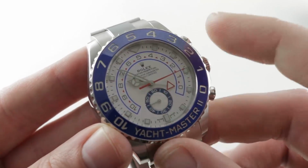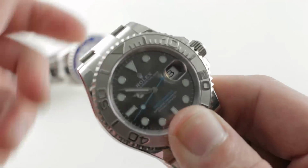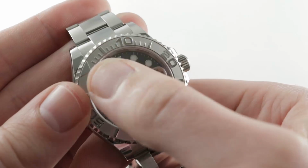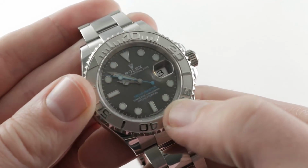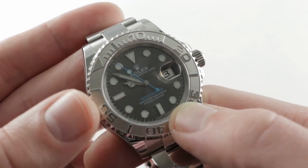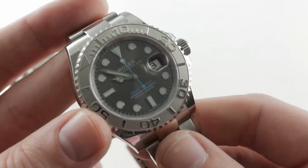You program a 7-minute countdown, and there's no need to align the bezel and then figure out which one of these anonymous and largely undifferentiated hashes is the 7th. It's not a big deal, but it might be relevant if you actually use one of these watches for its intended regatta countdown purpose. Now, let's talk about the one.